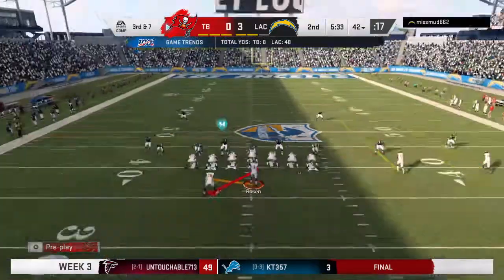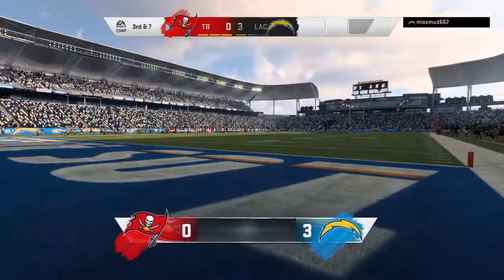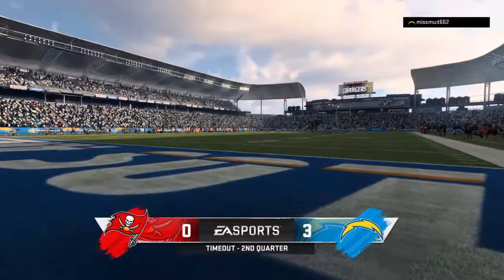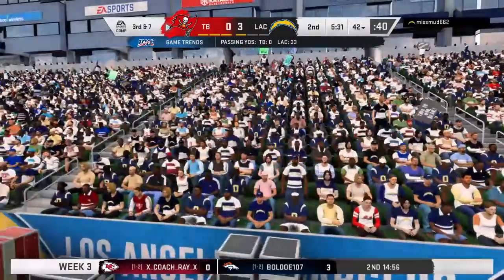So now at 3rd and 7, and defensively, it's a dime look, 6 DBs. Now the Chargers will use the second of their timeouts. So as they take it over, we step aside.